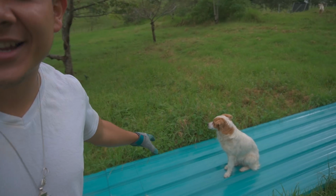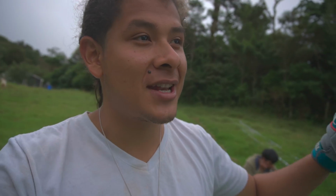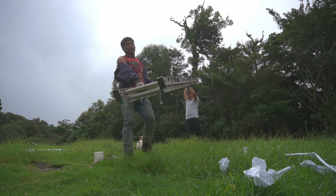No. As you can see, Mock over here, she is liking the roof very much. I think she's gonna be enjoying a lot being inside of a house too. Anyways, we're here finishing this part of the roof. We're just missing 2 panels here in the bottom, and then we're gonna be all ready to go in this side. It's gonna be completely ready.